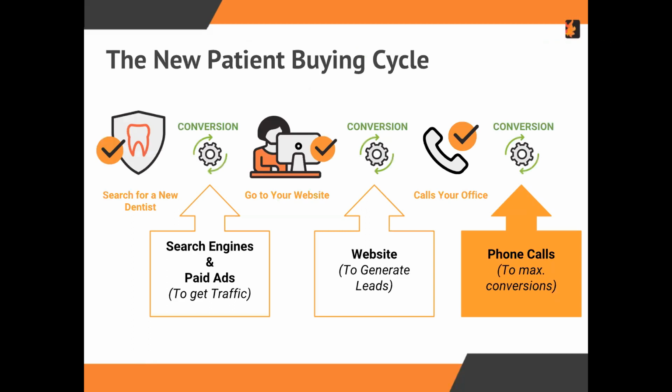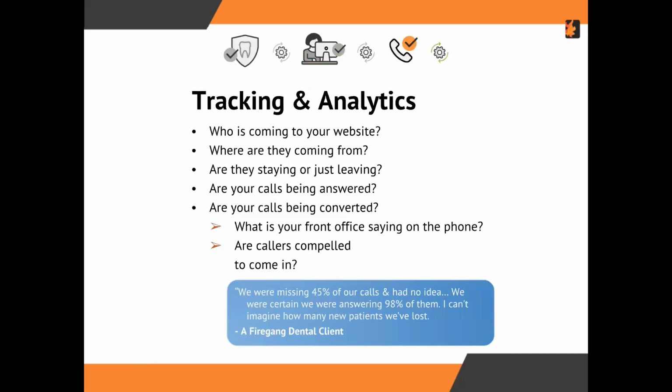Let's say your website is great and doing great. What's the last thing that's going to happen here? Well, of course, they're going to call your practice. So how do we maximize the number of conversions there? The number one thing is to track it. Number one, this is an absolute must. You cannot skimp on this. You have to be tracking this, and it is not enough to ask patients. It's not enough to just ask them, where did you see us?